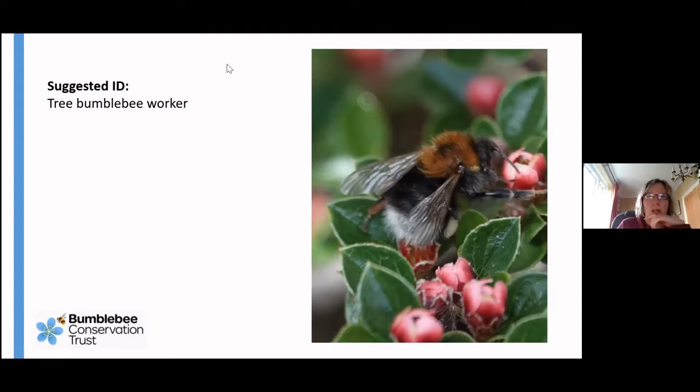Just having a look in the chat. Pollen, Scott. Yeah, it's pollen on legs. Pollen basket, yeah. Good. So if you look there, that white blob on her hind leg, that's pollen, white pollen that she's collected and stuck on her back leg.